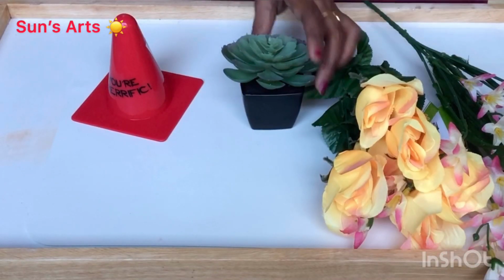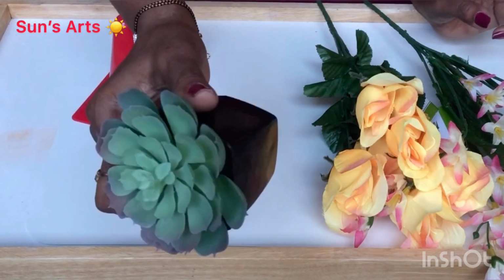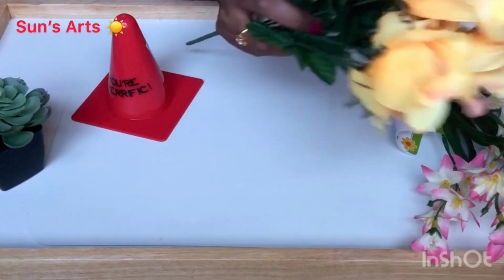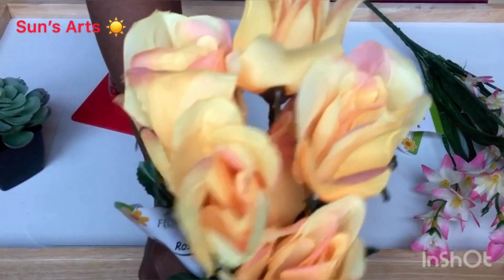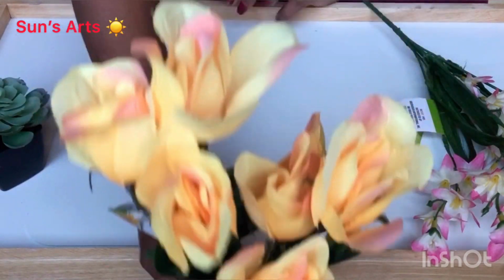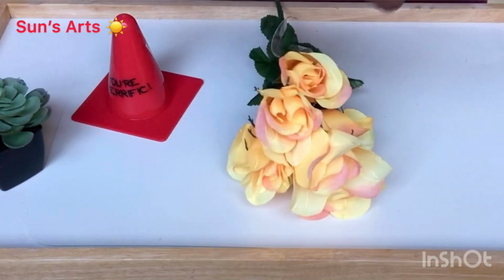I got very few florals this time. So this is one of the cute succulents that I wanted to decorate for one of my upcoming projects. And I got some roses. I have a plan to do a bud rose, so I'm going to do a project with this. And this nice beautiful color, it's got 2 shades of it. I love this combination.